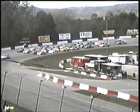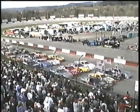Is that a pretty sight coming out of turn 4? What? The 4 American flags? Everybody on your feet! It's standing ovation time! Come on, let's hear it for these RE/MAX drivers! There you go! Look at this, 4 wide, coming down in front. 4 American flags showing the way here.